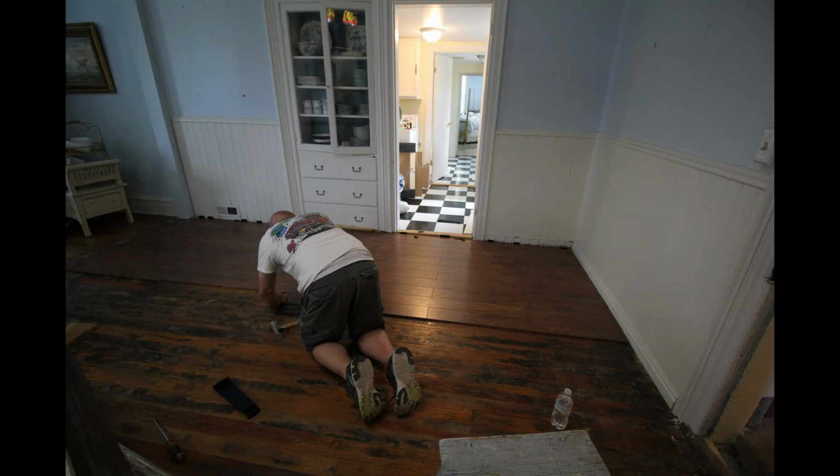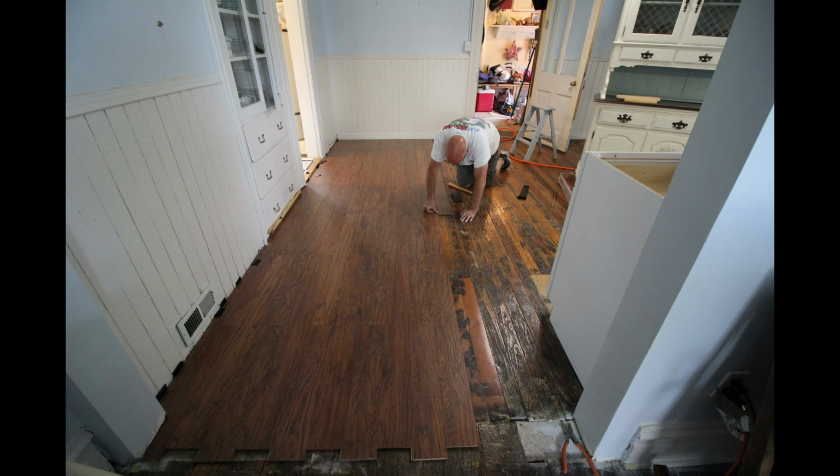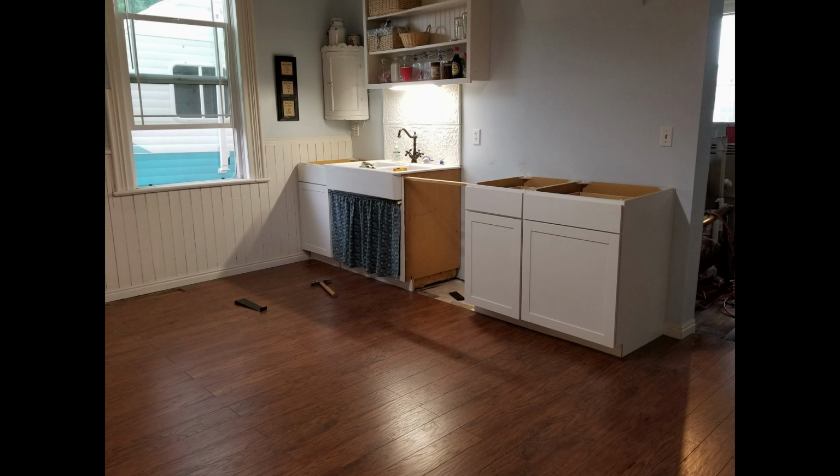So Brian's had a lot of experience laying this Pergo floor, and we actually have a video that shows you how to do it. If you'd like to check that out, we'll share the link for that. And you can see it's pretty close to the color of the floor.